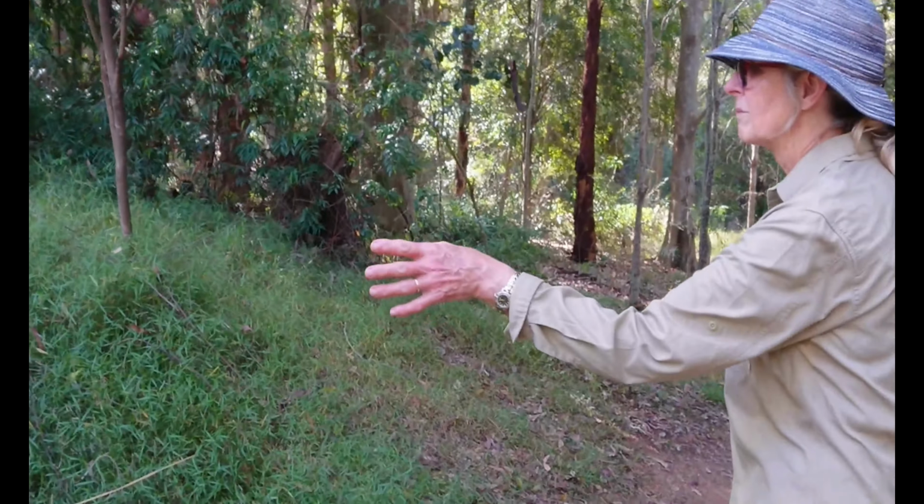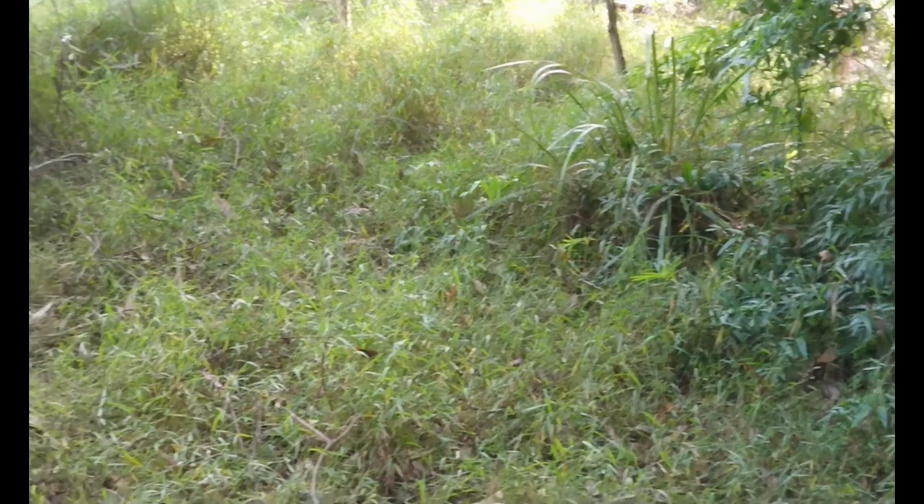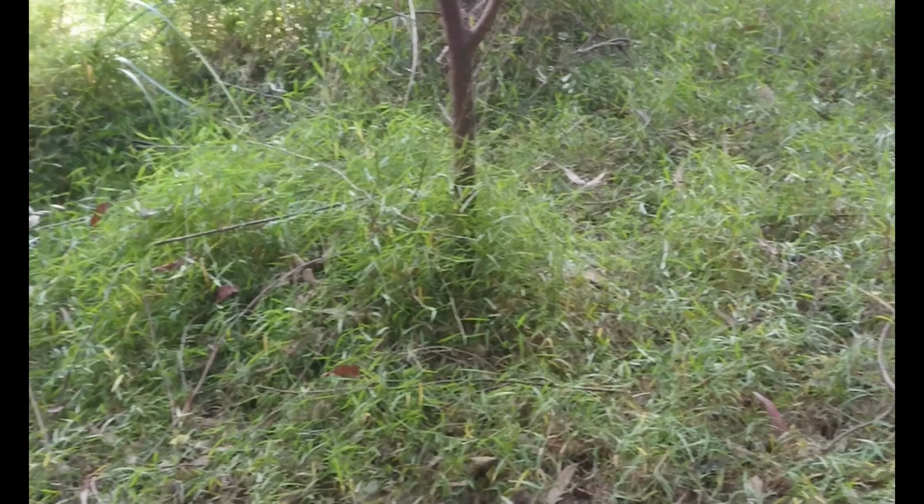This is rather gorgeous. This is an area of our native grass, which obviously is very happy. And the best thing about it being up high, it seeds, and its seeds go down and we don't have to plant further down.